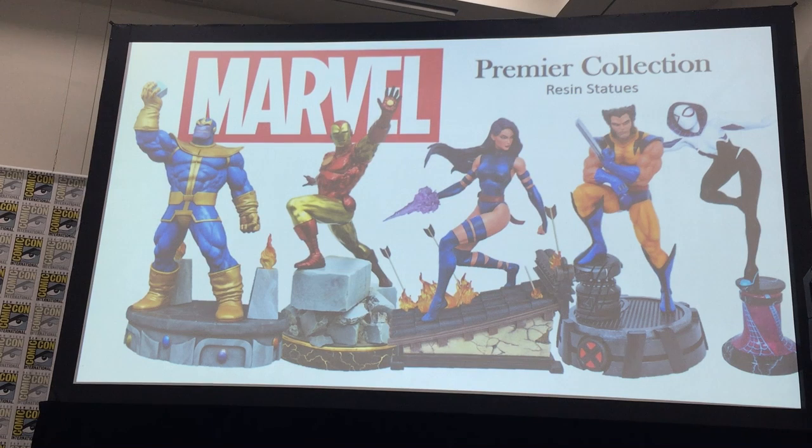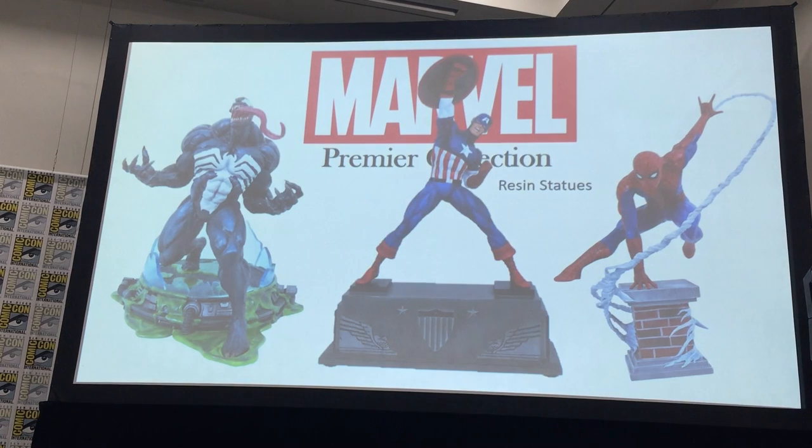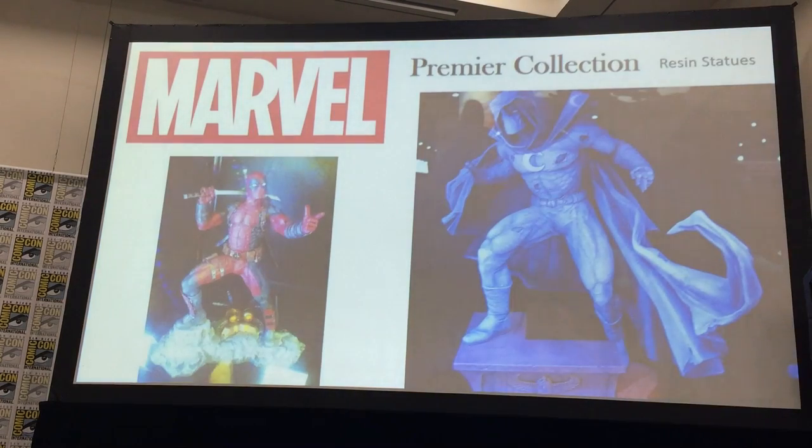The Premier Collection, resin statues, slightly larger scale, somewhere between 10 and 12 inch scale. You can see here some of the upcoming pieces, Thanos, Iron Man, Psylocke, Wolverine, Spider-Gwen. Now those last 3 are, I think, getting pretty good. We've got production samples, they're getting pretty close to release. We just recently offered Venom and Captain America and this Spider-Man here, sculpted by Clayburn Moore. And at the show we debuted Deadpool, sculpted by Eugene Levy, and Moon Knight.